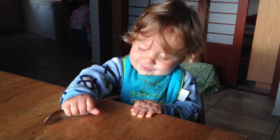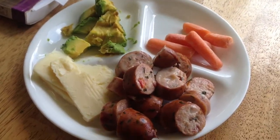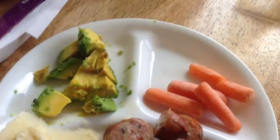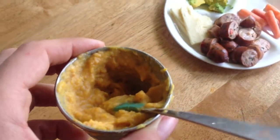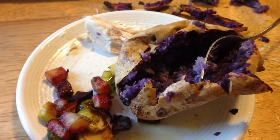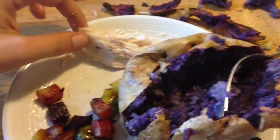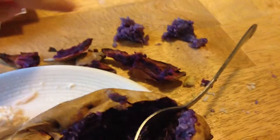Okay. Lunch today, Fia and I are sharing this little plate of sausages, cheese, avocado, and carrots, and Asher's having some of that, but also is having his own bowl of squash and coconut milk. I've already started eating, but for dinner tonight we're having roasted beets and roasted Brussels sprouts, some roasted chicken, and some sweet potatoes, and this is all Asher's, by the way.